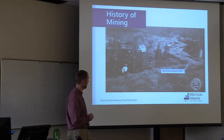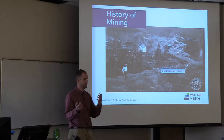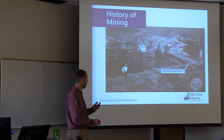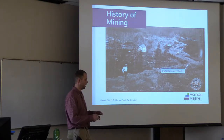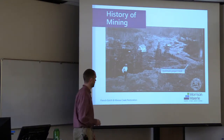As you can see, these valleys were basically turned upside down by dredges, similar to if you go up towards Alder or Virginia City. It had grown over, of course, with conifer encroachment and some riparian vegetation, but as far as the topography, what these dredges left was what was there before the project got implemented.